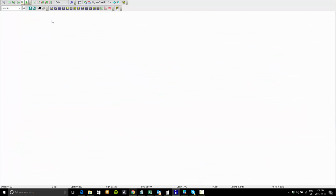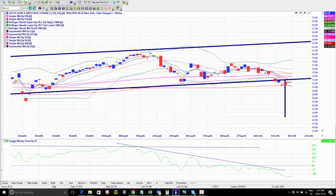EZA also hit its entry criteria on Thursday last week. That's still holding beneath its resistance, and that's the short on South Africa, which we talked about in Trading Room the other week.